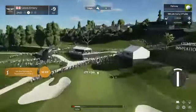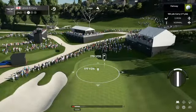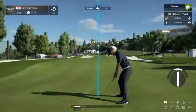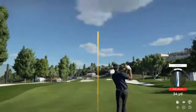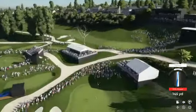This looks to be heading to the green. That's well played, pin high. That's the mark of a ball striker. Always love these opportunities, especially when it's for birdie.